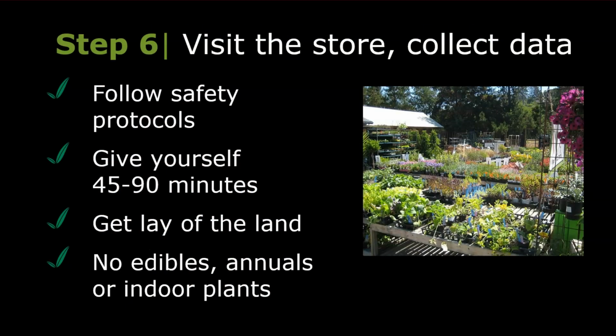Once you have all of your materials, your next step is to visit the store. We recommend that you give yourself 45 to 90 minutes for a survey. How long it will take depends on the store size, layout, and how well plants are labeled. It's helpful to note that annuals, indoor plants, edibles, and California natives will not show up on our list, so you can skip these sections entirely.